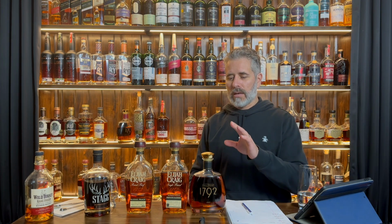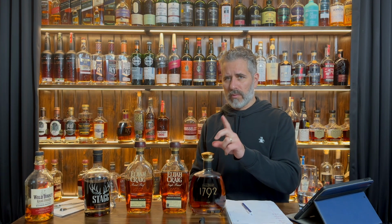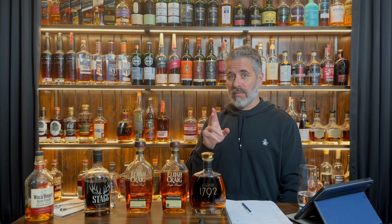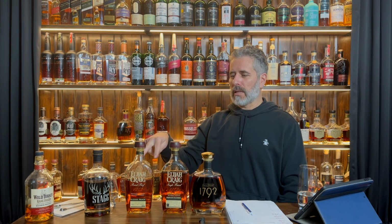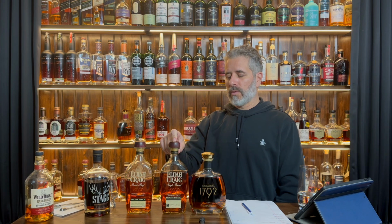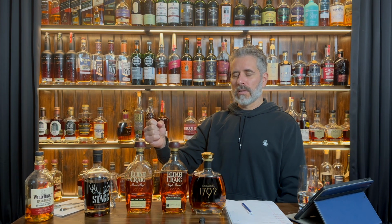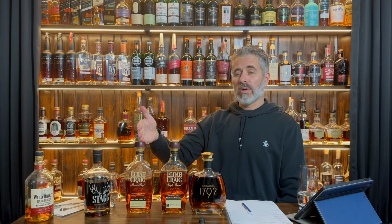Basically what I have in the glass right here is 1792 Foolproof, 1 part to 1 part Rare Breed. Then I took that blend of 1792 Foolproof and Wild Turkey Rare Breed, put that into each of these glasses, and then I put 1 part of the same Elijah Craig Private Barrel, the 8-year-old 128.2 proof from the previous blending process video using Benchmark Foolproof, and this is the A124.